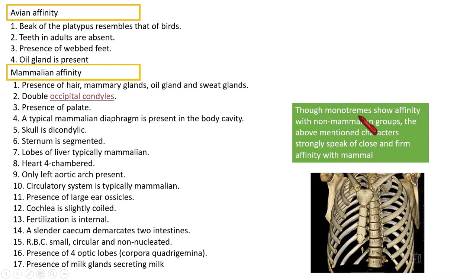Even though the monotremes come under Prototheria, they show affinities with other non-mammalian groups. These mammalian features strongly prove that they have affinity with the mammals. They are mammals. Okay, so that's about Prototherians, their characters and their different affinities with various forms: aves, reptiles and lastly mammals. With this we finish today's session and class. Thank you.